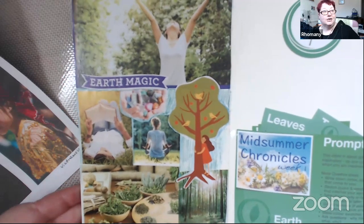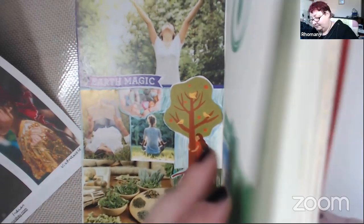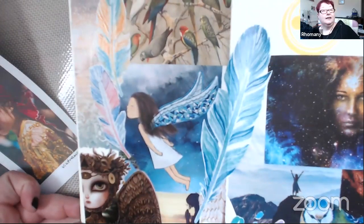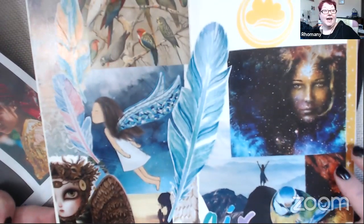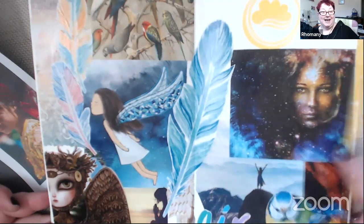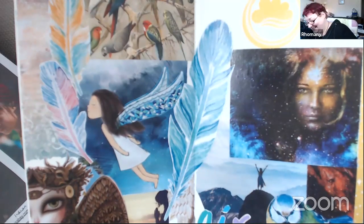So I did Earth Magic, and then I've done my air one, and I've got pictures for this is my favorite. I'm very air. My Aquarian side is coming out in my air. I'm suddenly like, oh, I love air. Air's awesome. I struggled with the Earth bit, honestly. I really struggled with Earth because I have no Earth in my chart. I'm not an Earth person.